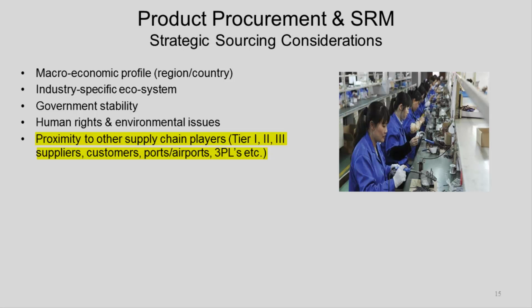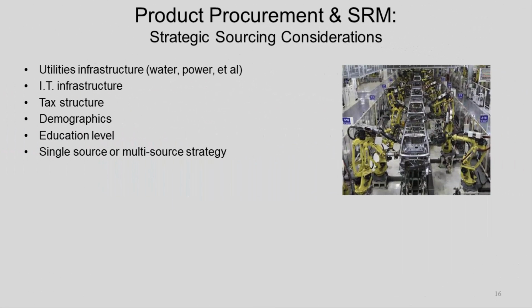Vendors that move from Shenzhen in Guangdong province in South China, an hour or two truck ride from Hong Kong, up and move to Chengdu in Sichuan province, a couple thousand miles away. What does that do to our strategy? And are they tier 1, tier 2, tier 3 suppliers? Proximity to them, proximity to customers, very important, and of course ports, airports, 3PLs, etc. So we need to be thinking about those things. Some more to be thinking about.